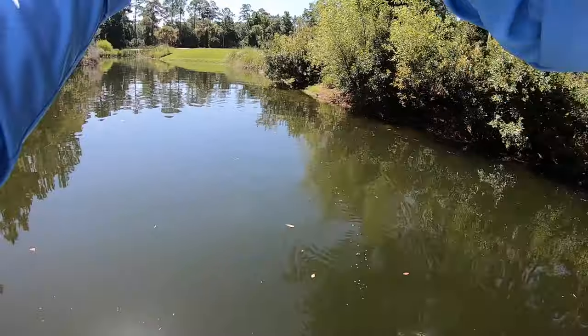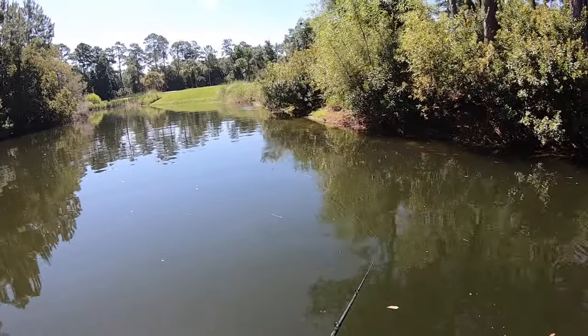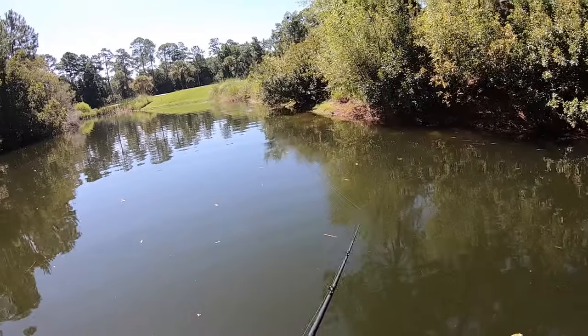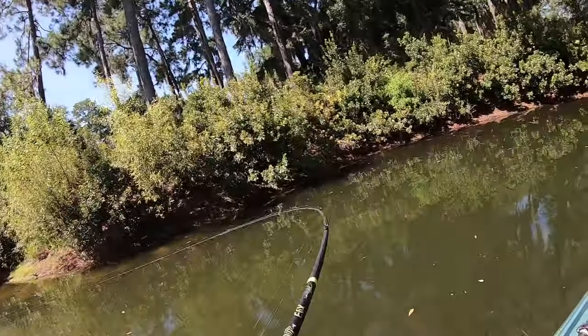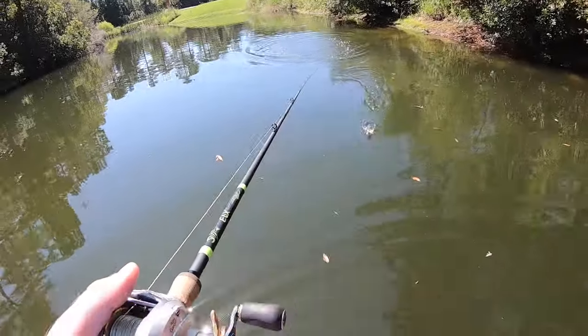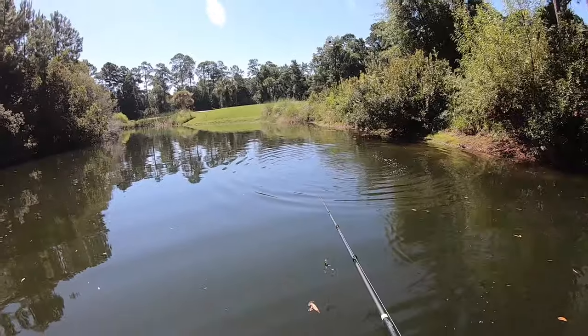But my favorite frog, as I said before, is the popping frog. And this Lunker Hunt frog has proven its worth to me. It's probably pretty close up there to the popping frog, if I'm going to be honest. It is an absolute beast, and I've had a lot of success with it. So hopefully that trend continues, because we lost them. Oh, that was like the second cast. Dang it. Oh well.